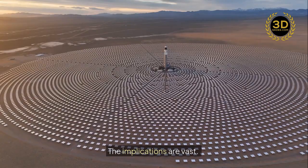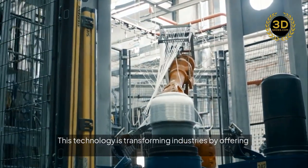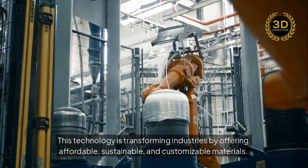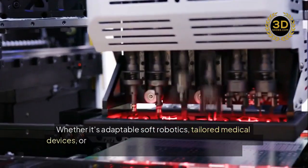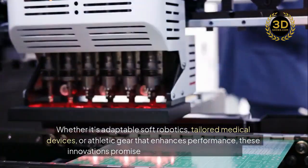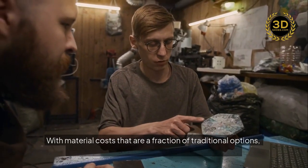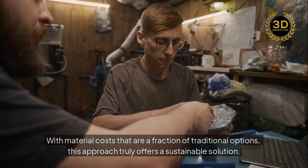The implications are vast. This technology is transforming industries by offering affordable, sustainable, and customizable materials. Whether it's adaptable soft robotics, tailored medical devices, or athletic gear that enhances performance, these innovations promise to redefine manufacturing. With material costs that are a fraction of traditional options, this approach truly offers a sustainable solution.